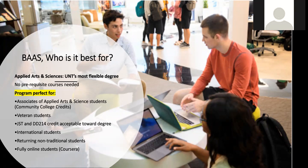Also, returning non-traditional students, we see those a lot, and there are tons of different students that can fall under that description. Really, as long as you're not a standard freshman fresh out of high school, you're what we would call a non-traditional student. Maybe you started at a university a couple of years ago and didn't finish, or you are just coming in a little bit later, but you've done some workforce credits, or perhaps gone to community college a little bit and are bringing in some credits. Then you could potentially be a very good fit for this program.